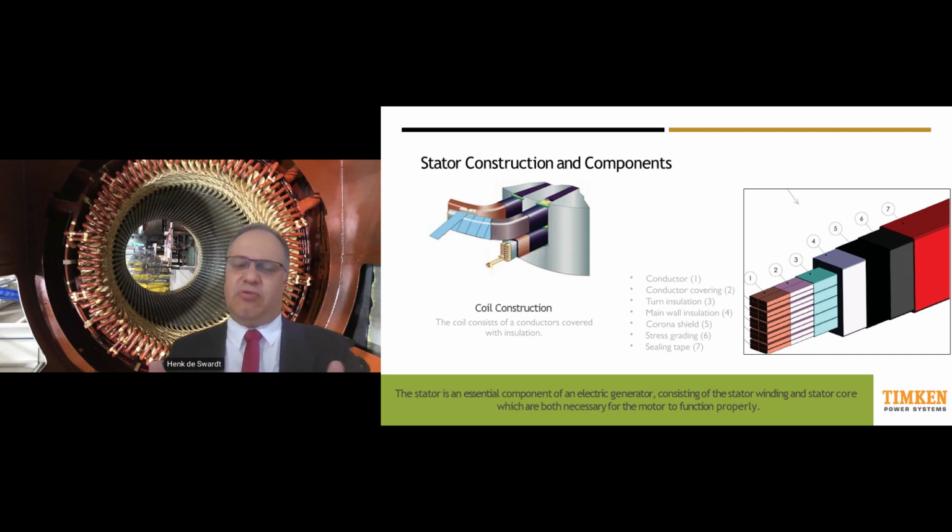Now, the reason for this is that at the end of the corona shield, which is conductive and effectively extends the ground plane from the core, you need to then grade the voltage, because in the coil you have the full voltage, and at the core you have ground. If you think of how lightning works, you have a point where the lightning strikes. And that's exactly what you try and prevent: a point where there's a steep gradient between the ground voltage and the full voltage. So this gradient tape actually grades the voltage gradually over the overhang. So it's very, very important for the long-term health of the insulation.